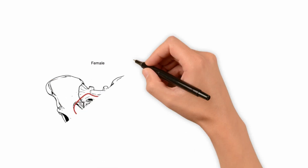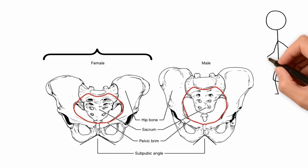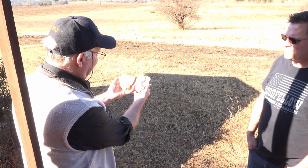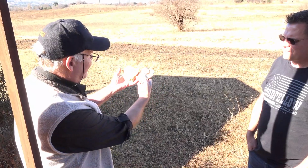Another very informative fossil is the pelvis. Similar to the skull, we can also learn about the sex and lifestyle of the organism. For example, a female pelvis is typically wider and much more broad. Additionally, a pelvis bone can also tell us whether the individual walked on two legs or not. Paleoanthropologist Dr. Lee Berger will show us what finding a pelvic bone means.